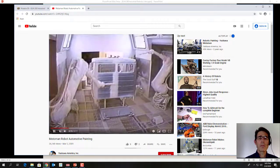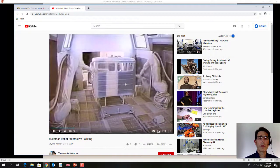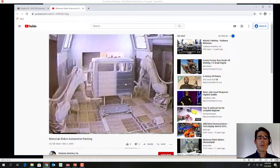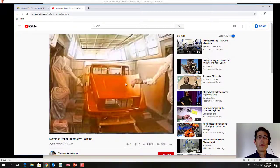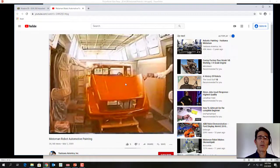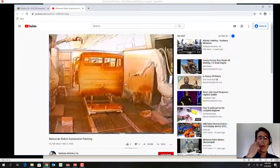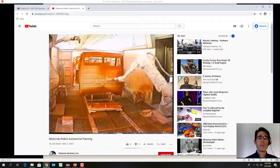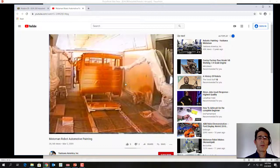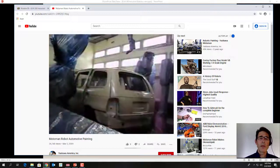So what you see here is two robots in a big painting booth. And if you notice, they almost look kind of human the way they move. The reason for that is these robots were actually programmed by having an actual expert painter move them through their paces once and then record the movements of the painter. So there's actually a human input on that level. And then once they learn how to do that particular model of a vehicle, whoever's in charge of the manufacturing process just hits go and the robots will duplicate the same path.